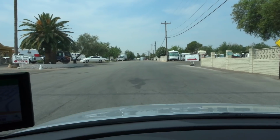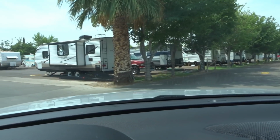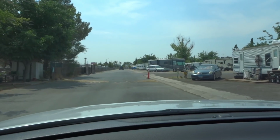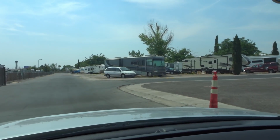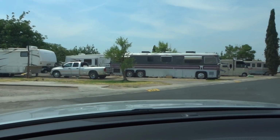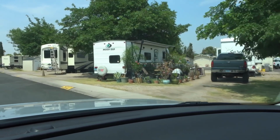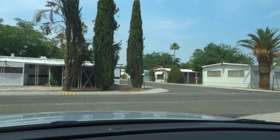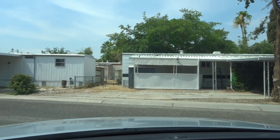Big dip here. Looks like a large RV park. They do have pull-throughs. Looks like quite a few long-termers by the looks of that place right there. And they do have a mobile home section. So it's mobile home and RV park.